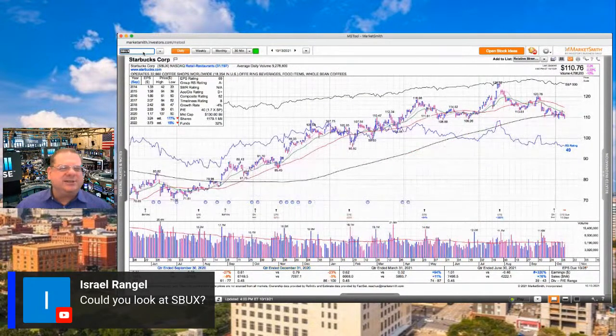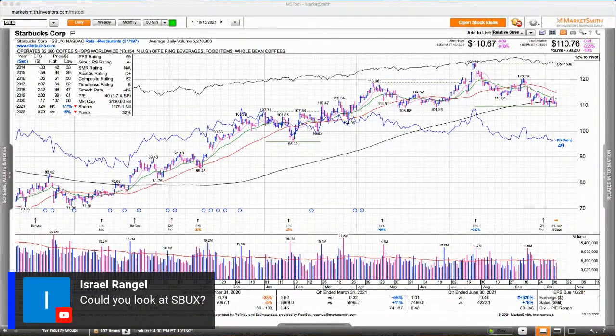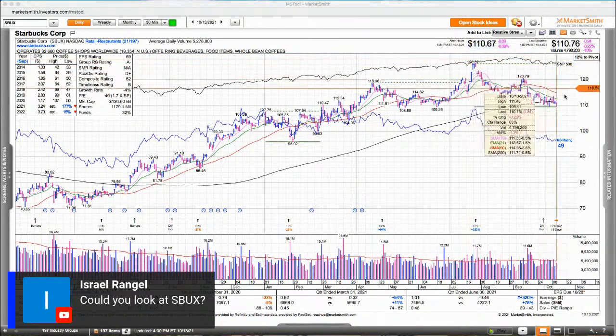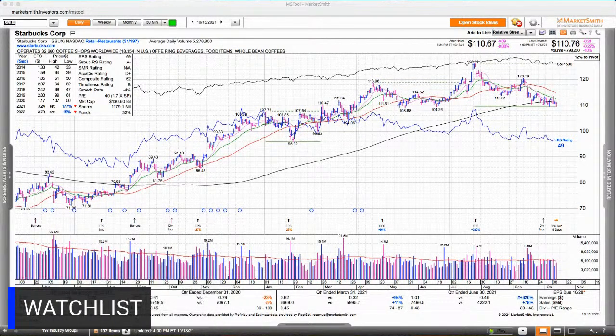And Starbucks is pulling back, kind of like McDonald's. By the way, they're usually located together. This one is pulling down. It did get a little bit of support at the 200-day line. So basically, I would not recommend this one right now. I think you just got to watch list this one. I would put Starbucks on a watch list.